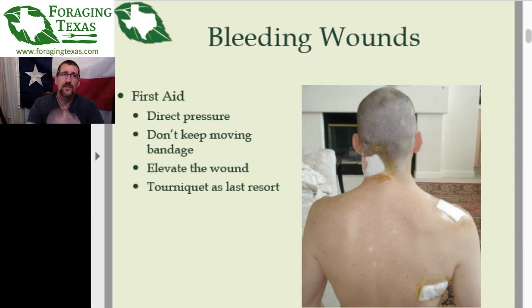If possible, elevate the wound, like if it's on an arm or a leg, you want to raise it up above the heart so the blood kind of pools back towards the body. Tourniquet is a thing of last resort. Unless you've just lopped off your whole lower arm with an axe or something out in the woods, or actually maybe cut one of the major arteries, a tourniquet is probably not what you want to use.